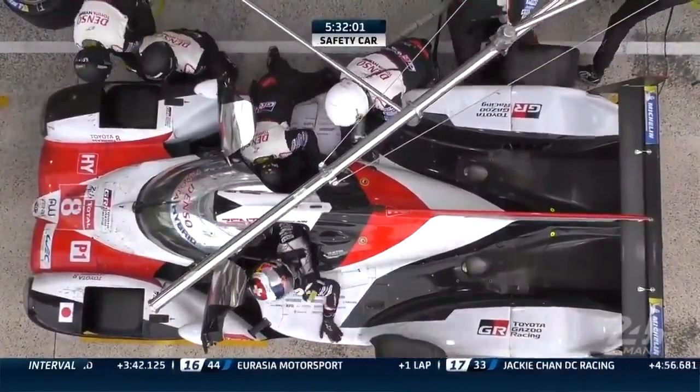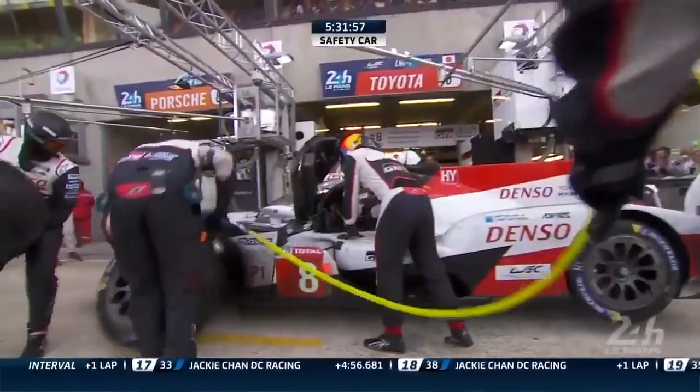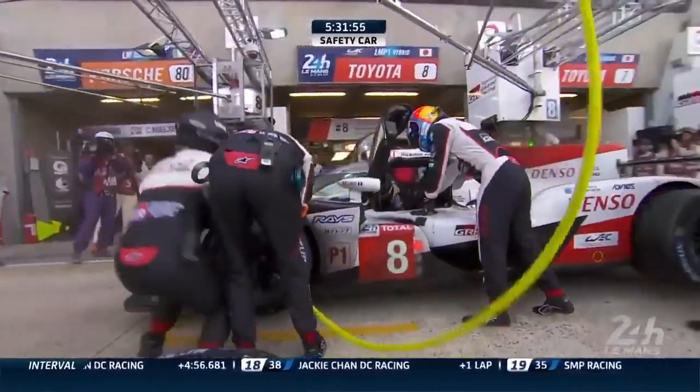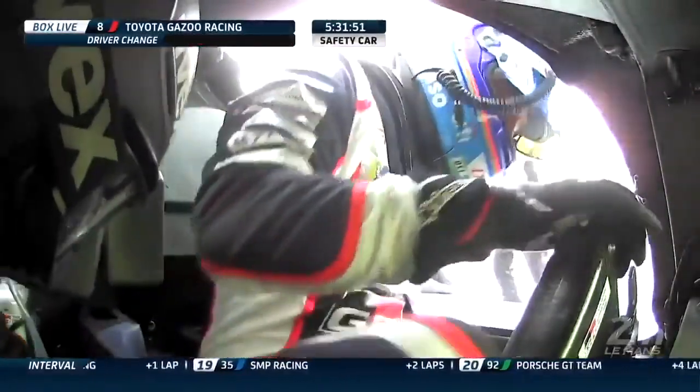Fuel goes in, door pops open, out gets Neil Jarni, and in will get Fernando Alonso, his own little seat insert. And that's not just because he's diddy, because they're all sort of diddy.